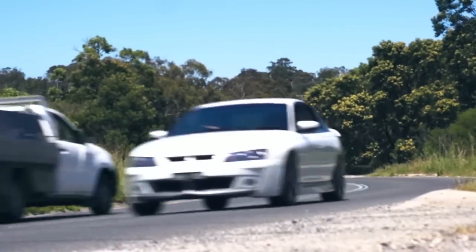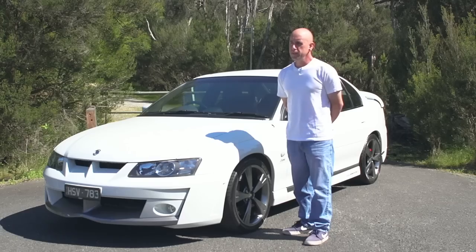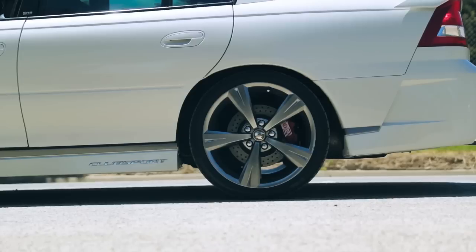The plan is just to keep the Ks low, still get out there and drive it, but just want to maintain it and look after it. The desire to modify it is high, but it's such a clean example, I couldn't do that.